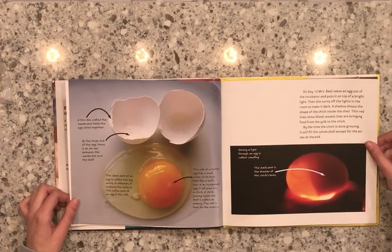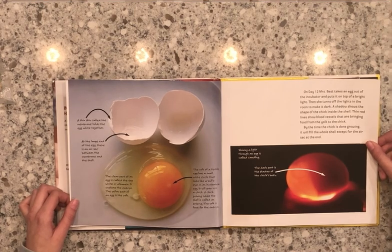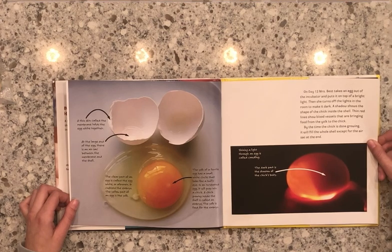A thin skin called the membrane holds the egg white together. At the large end of the egg, there is an air sac between the membrane and shell. The clear part of an egg is called the egg white or albumen. It cushions the embryo. The yellow part of an egg is the yolk. The yolk of a fertile egg has a small white circle that looks like a bullseye. In an incubator, it will grow into a chick. A chick growing inside the shell is called an embryo. The yolk is food for the embryo.